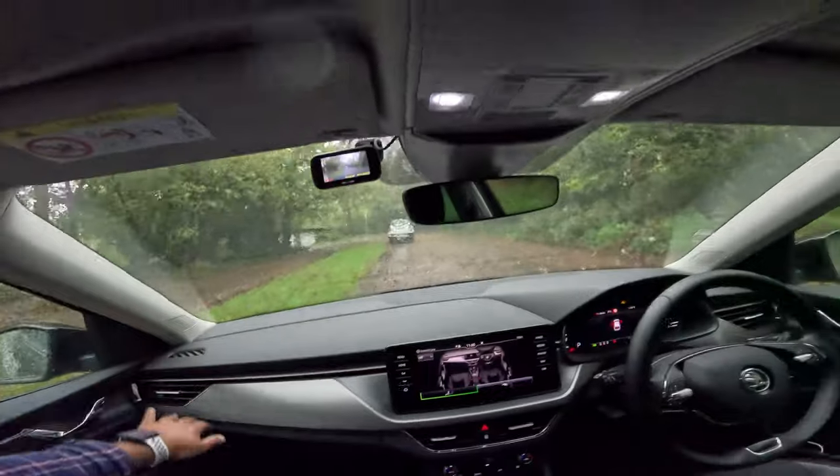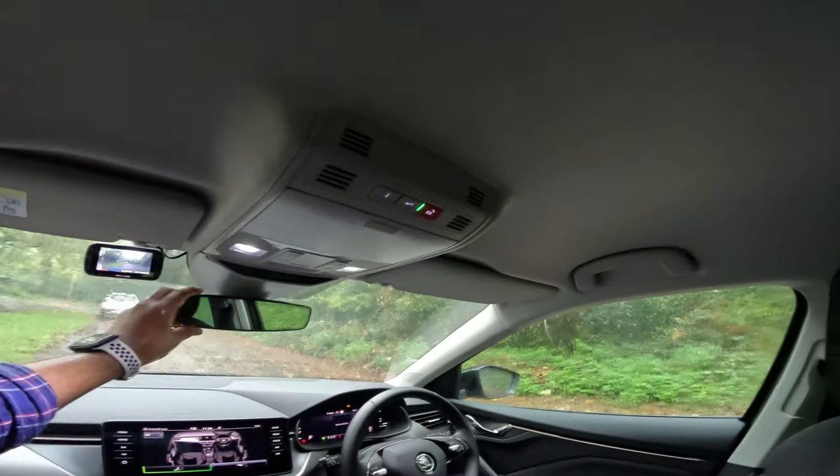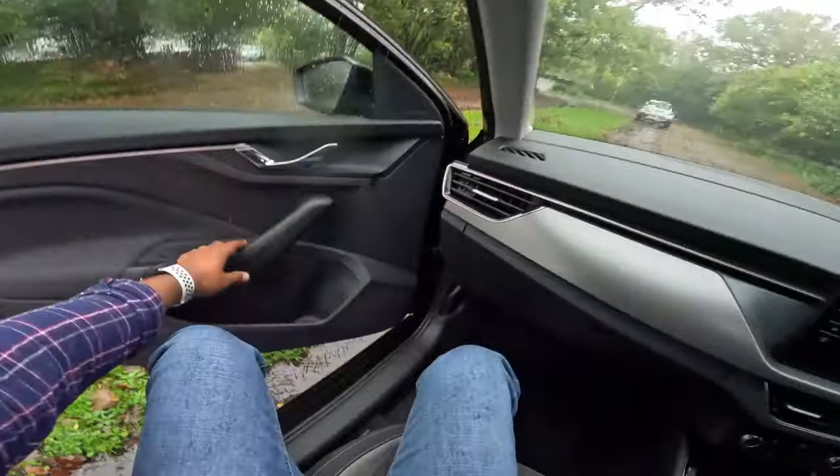This is the audio system with 8 speakers. Also get an auto dimming rear view mirror. Let's go and check out the engine.